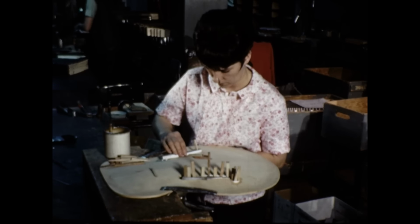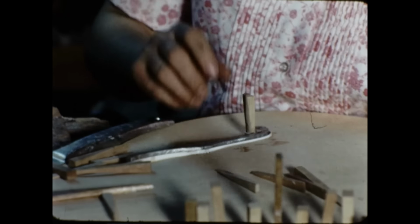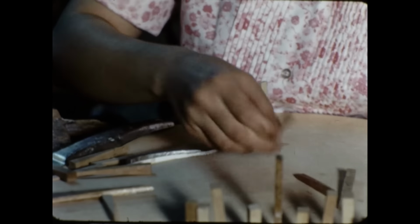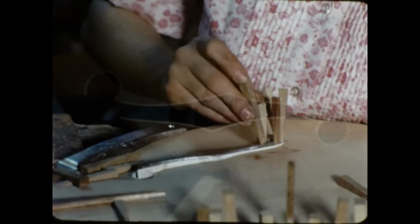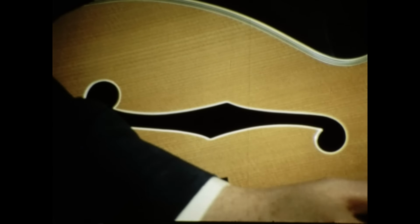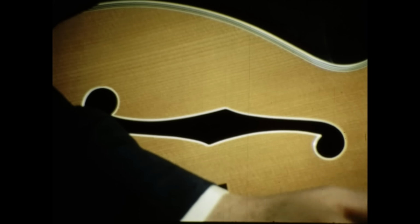Starting with the highest quality materials, the distinctive guitar sound begins with the expert skill devoted to the making of every part. From first to last, each must be perfect to generate the unique sound only a fine guitar can offer.